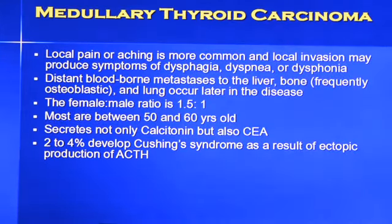Local pain or aching is more common, and local invasion may produce symptoms of dysphagia, dyspnea, and dysphonia. So take note, this one has more common local invasion. And as most thyroid malignancies are asymptomatic, this one is symptomatic. Distant blood-borne metastasis to the liver, bone, frequently osteoblastic, and lung occurs later in the disease.